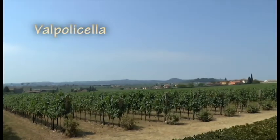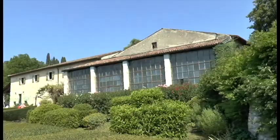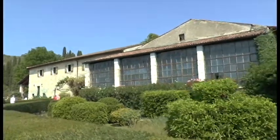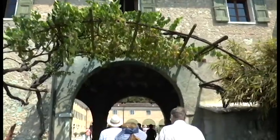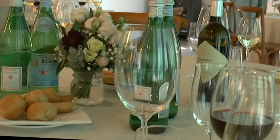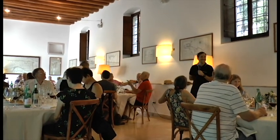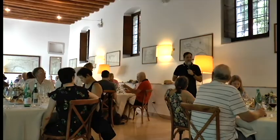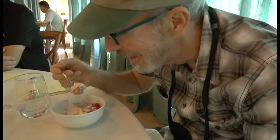In Valpolicella, at the Alighieri estate, owned by descendants of Dante Alighieri, we have a multi-course lunch paired with wines. Each course and paired wine is explained. We enjoyed it from start to finish.